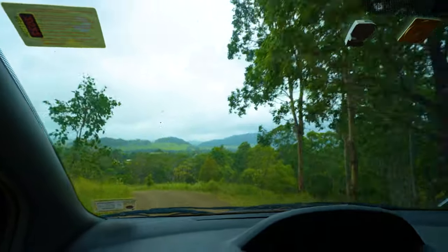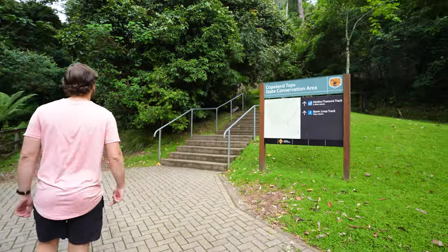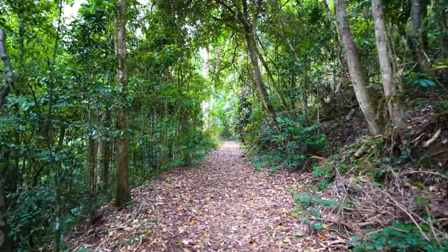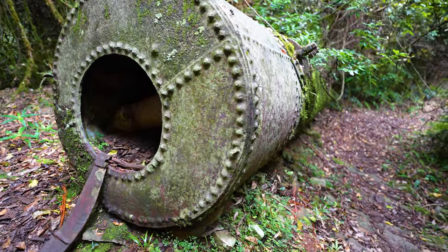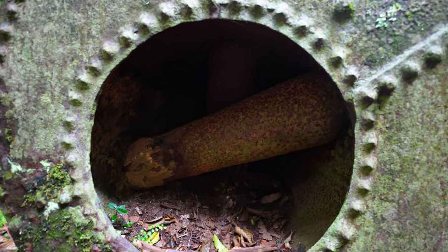The hike we ended up doing was called the Hidden Treasures Track, named after an old mine in the 1800s that, according to a quote on a sign on the walk, kept its treasures hidden. The main attraction of this walk are these old relics from the disused mine, sitting under the trees, covered in moss. Like this boiler.